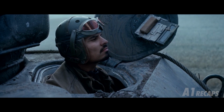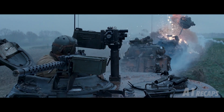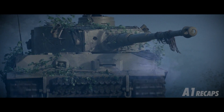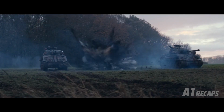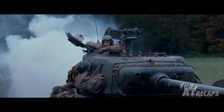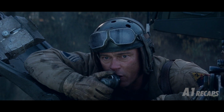The Americans are ambushed again, but this time it's a Tiger I German tank that attacks them. Even though there is only one, this tank is quite powerful and does not take any damage even when the American tanks hit it. On the other hand, the Tiger tank is able to destroy 2 of the American tanks. Fury is the only tank remaining to fight, and Don orders Gordo to drive around the Tiger.